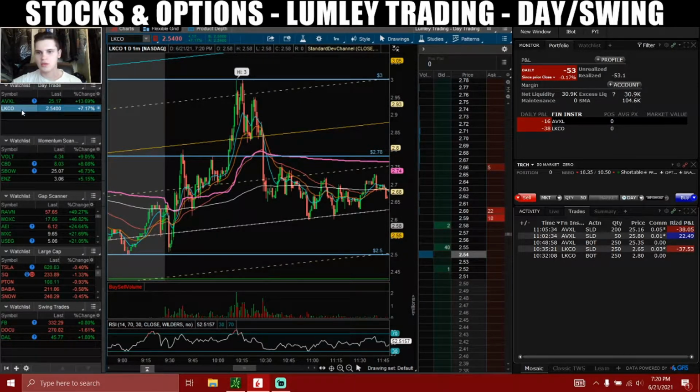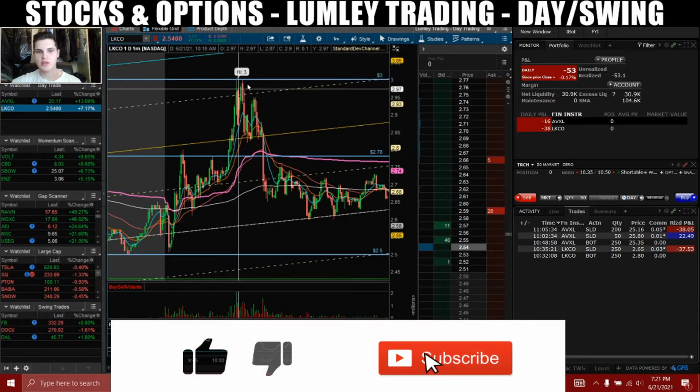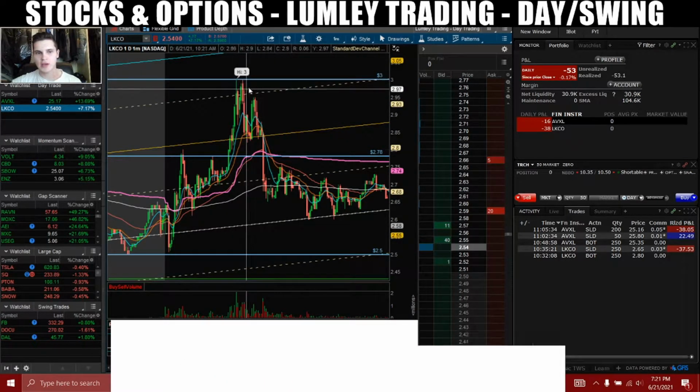So we'll go over LKCO first, because that was our bigger loser, and if I was actively watching, this wouldn't have been a trade. What happened here is, this is when I put my order in. It looked like we broke through and were going to break into the next deviation. It didn't ever pull back to the 70 or 80 cents, $2.80. So what ended up happening is I just never got filled. It went through here, went to that next deviation, and this is where I should have actually been shorting.